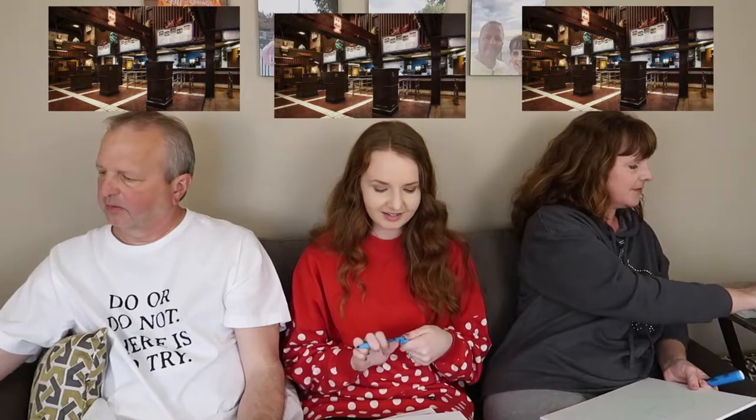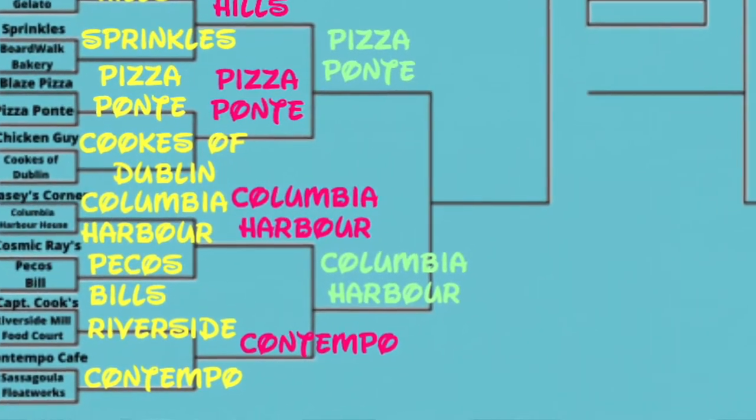Ooh. Okay, we all have the same one. Columbia Harbor House. Just more variety. More variety, and yeah, it's comfort food in there. I really am a big fan of Columbia Harbor House, and you have the location right in Magic Kingdom.